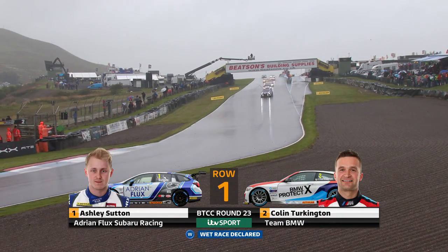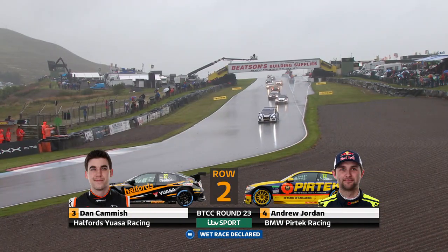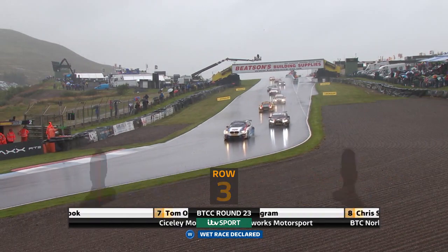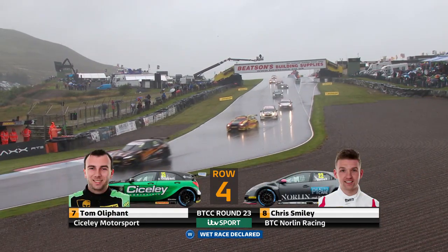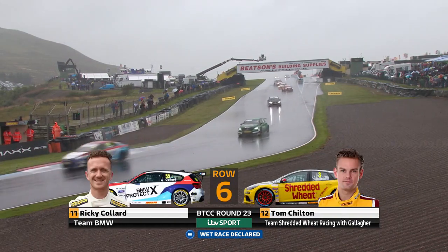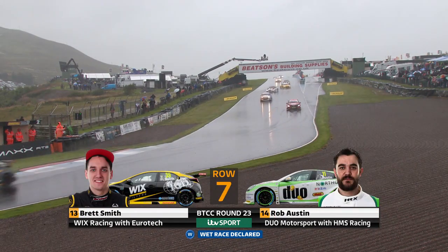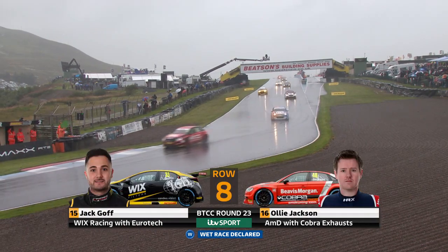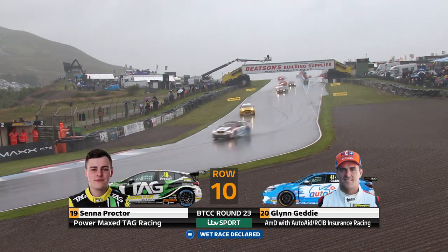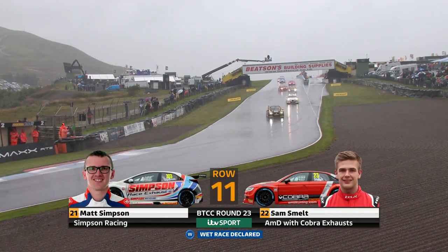Ash Sutton is on pole position, Colin Turkington with him at the front of the grid. Dan Cammish will start 3rd alongside Andrew Jordan, ahead of Josh Cook and Tom Ingram. Tom Oliphant next, then Chris Smiley for company, ahead of Adam Morgan and Rory Butcher. Ricky Collard is on row 6, and alongside him is Tom Chilton. Brett Smith's on row 7. Rob Austin is alongside, ahead of Jack Goff and Ollie Jackson, then Sam Tordoff and Aiden Moffat. Senna Proctor will start on the inside of the 10th row. Alongside him is Glynn Geddie, then it's Matt Simpson and Sam Smelt.